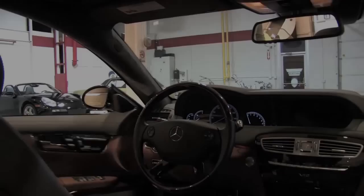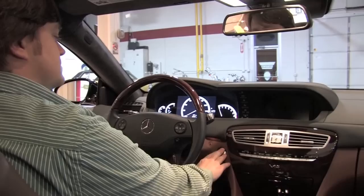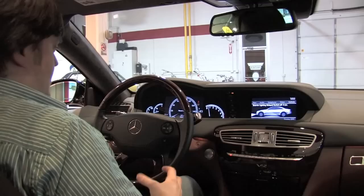Oh, what a luxurious car. You can hear that engine just fire right up. It's got a vacuum style ignition for the V12, just sounds amazing.